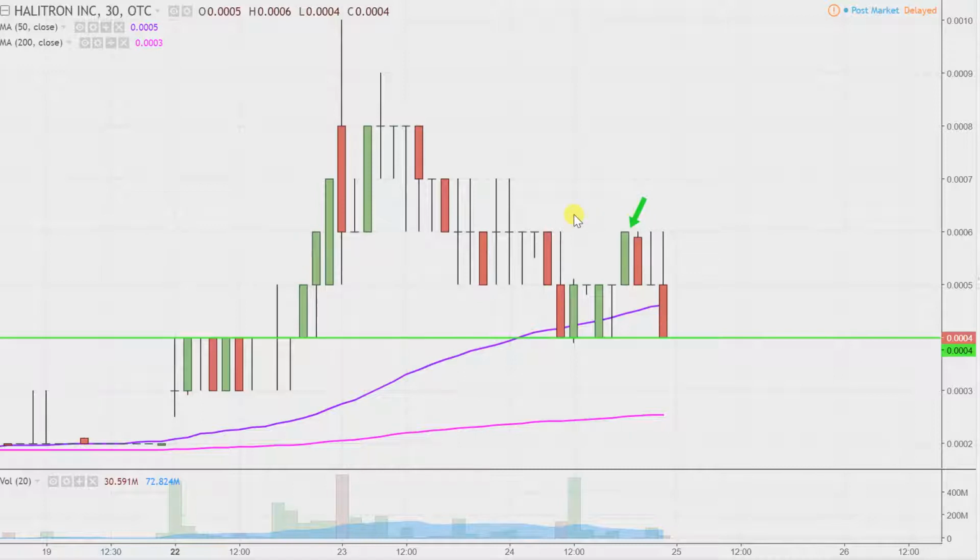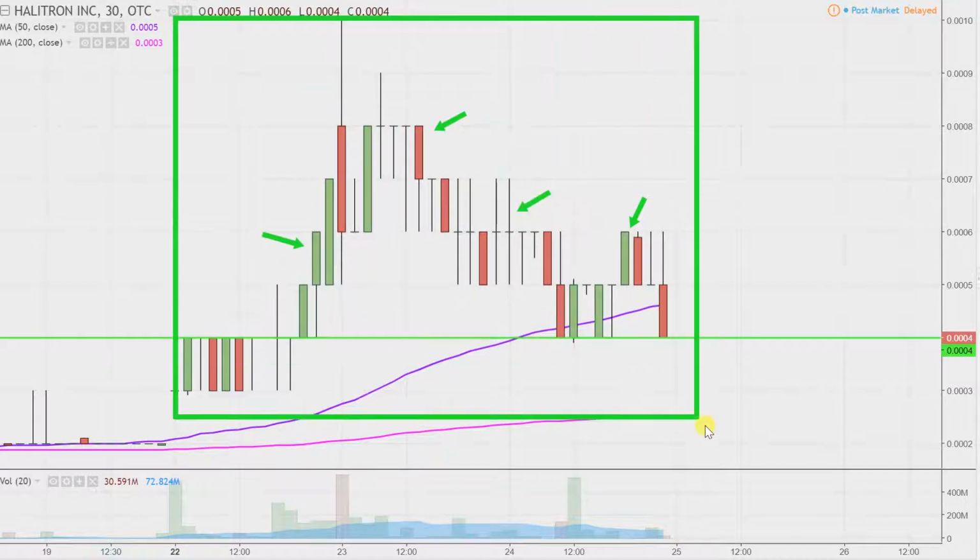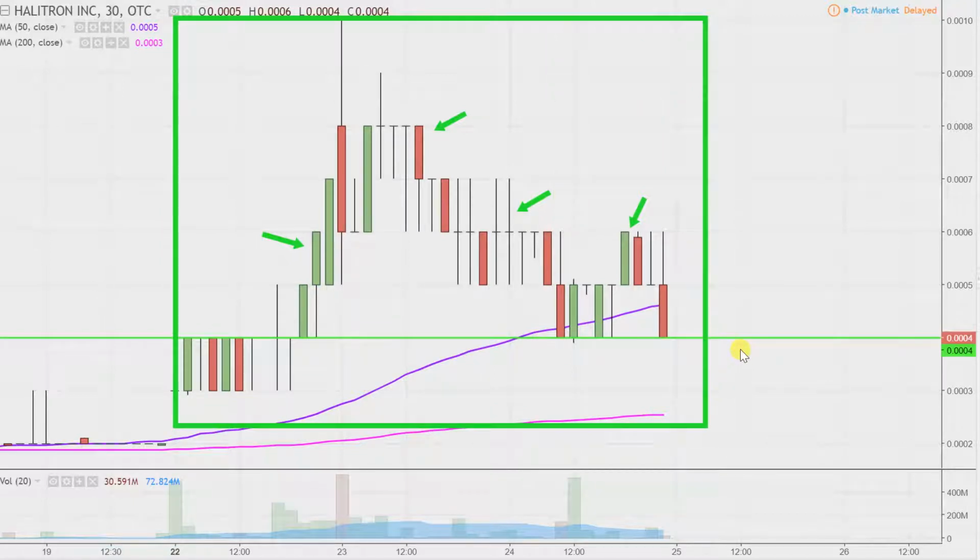Instead of each one of these candlesticks here representing one day's worth of price action, which is what you would normally see, each one represents 30 minutes. So while this here may look like a few weeks worth of time, it's actually just the past few days broken down into 30-minute time slices.